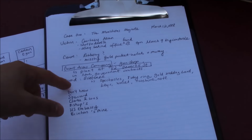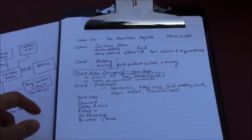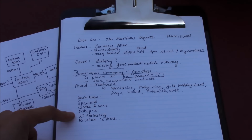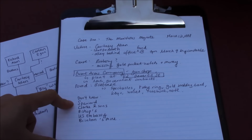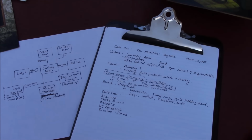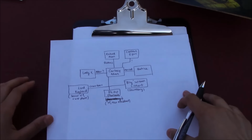And I've also jotted some notes as to the details of the case, including some of the locations that were mentioned. So we have Grant Arms Company that we could potentially check out. We have the plant on 12 Devereux Street. We have a number of things that was in the briefcase, and I'm not really sure what they are. And so maybe we could look around and go to these places, or see what these are. So as you can see, we have a lot of options. I guess the trick of the game is figuring out which are the important leads and which are the ones to throw you off.